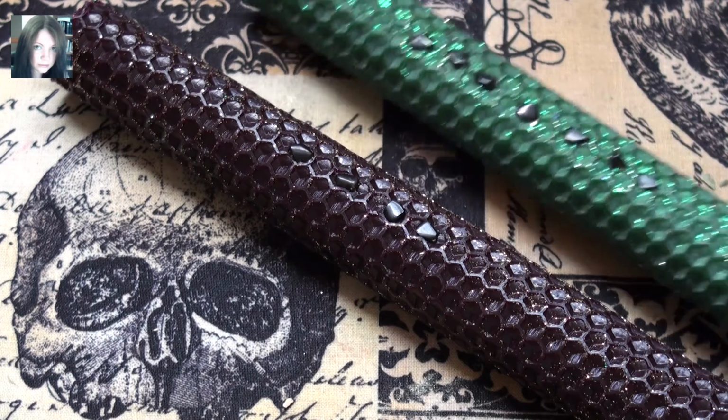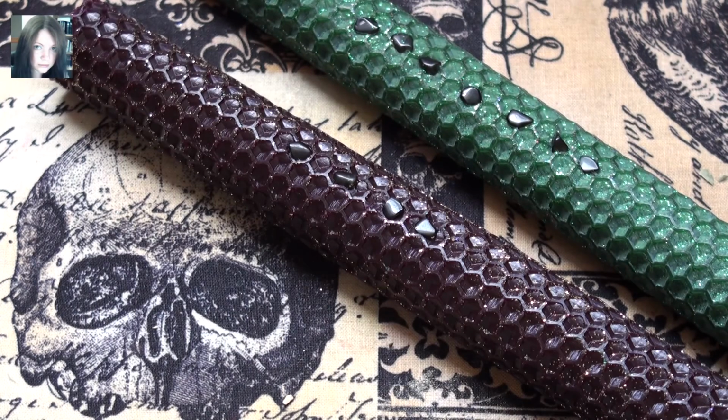So together I think they work really nicely. I think the deep, darker colours work really well off one another, and so they become a pair, a duo, very much like in the myth, working together.